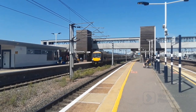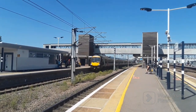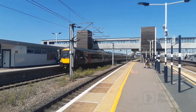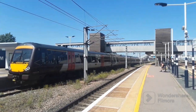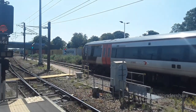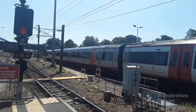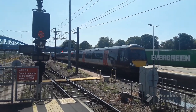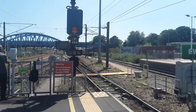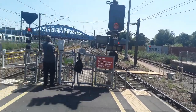Okay, I think 176.19 is just about ready to depart. He's running about 6 minutes late now. Looks like we've got another Azuma coming as well. Is he passing through? He's passing through. Okay.